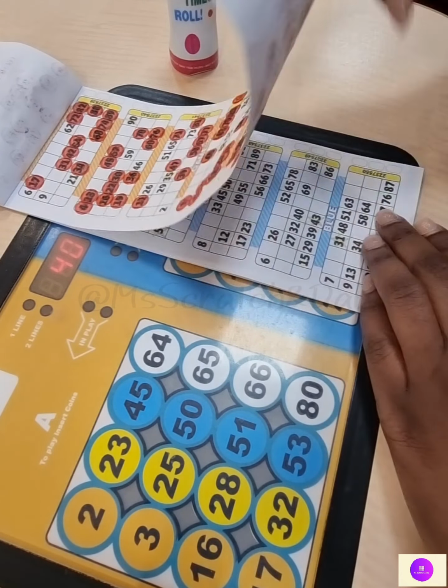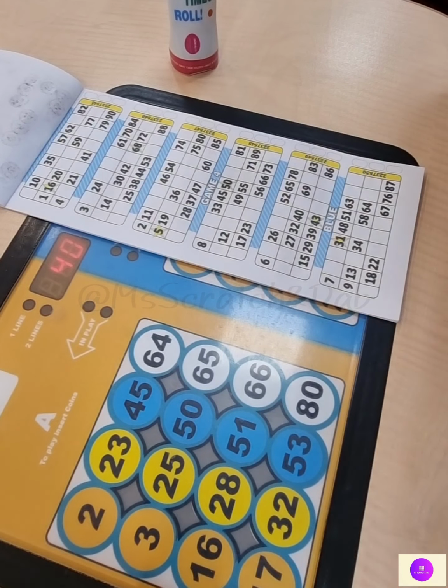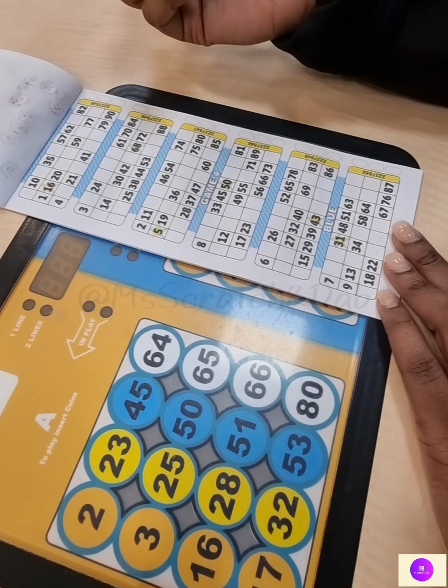Okay, thank you at the back. Thank you, Tamar. Thank you, Cameron. One winner then with £50. Any further claims? Just the one. Play page 4 then, blue. Blue page, one line then, it's worth £10.